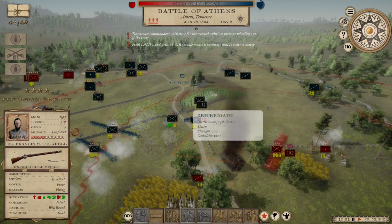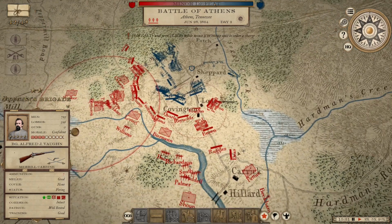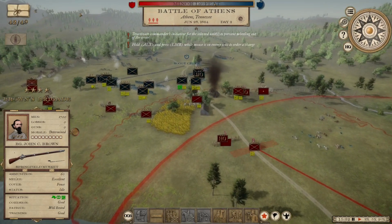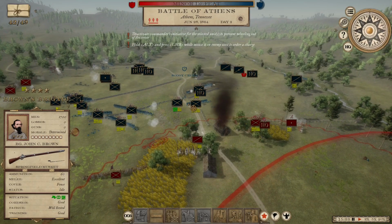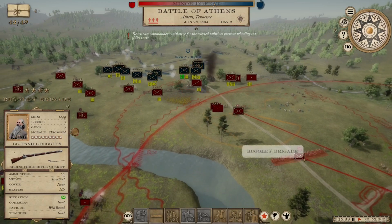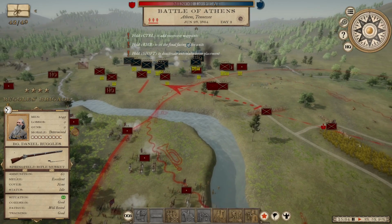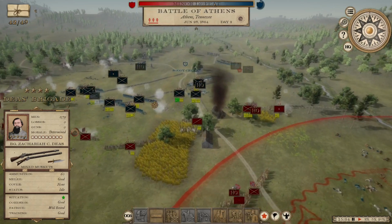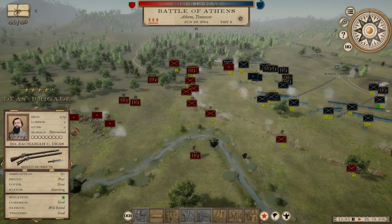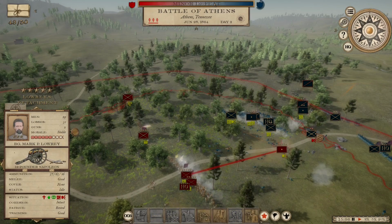3rd Brigade's still holding on. Lost more casualties than anything else. They're just refusing to move. Well, hello. Guess we took some guns.